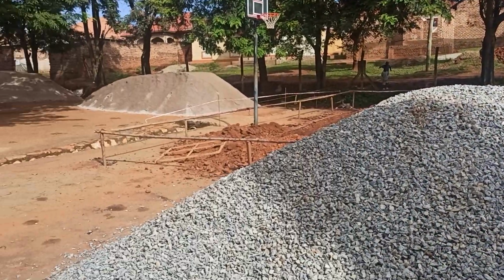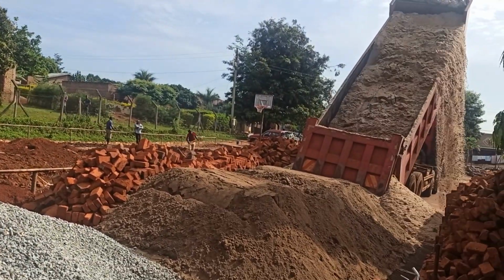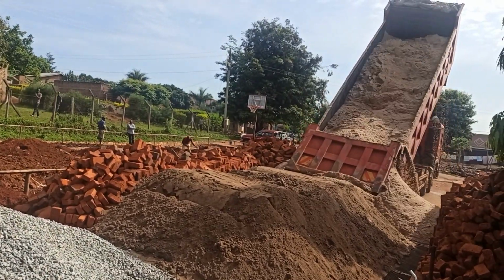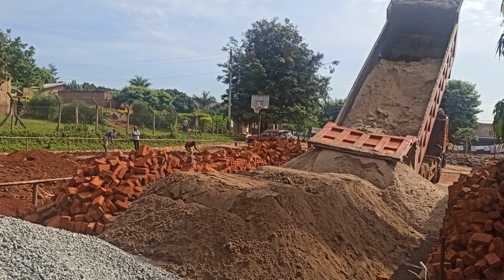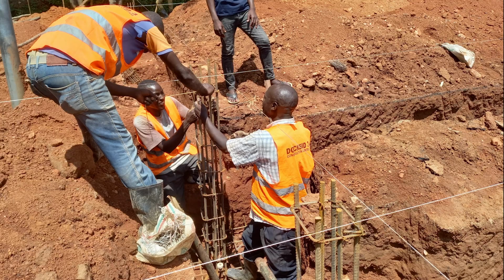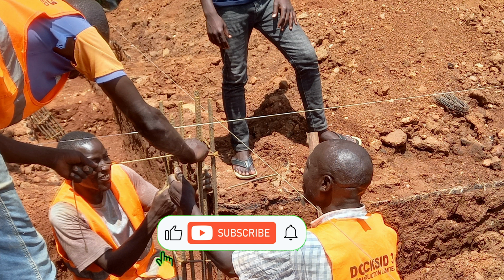The delivering of the material started right away after the excavation of the trenches. You can see the Sino trucks are delivering lake sand. We delivered also hand machine crushed aggregate. So the installation of the starter column bars is ongoing. That's what you're seeing. They are trying to install the starter columns in position, just as the structural drawings are saying.